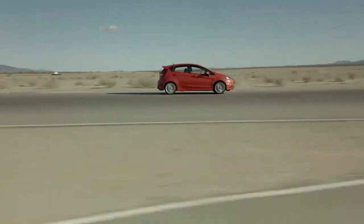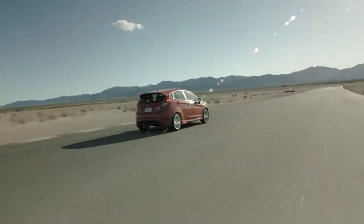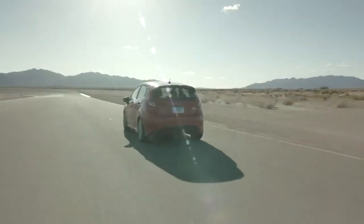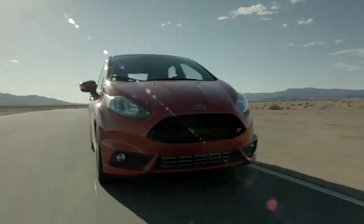So when you think about what makes a hot hatch, well, I'm gonna tell you right now because Ford has found the recipe. You know, this is a little car with a 1.6 liter direct injected turbo 4 that pumps out 197 horsepower and 202 pound-feet of torque. That's not bad, but I'm gonna be honest, I think those numbers are a bit underrated. Now, why do I say that?